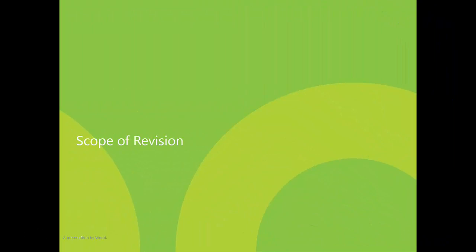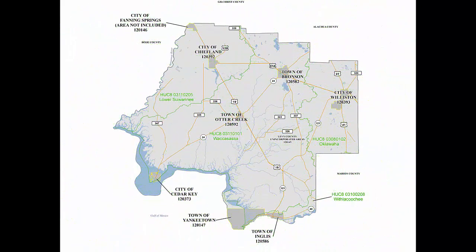The next section of this presentation will go through the scope of the map revision. What you're seeing in front of you is a map of the entirety of Levy County. You can see that Levy County is touched by 4 watersheds as defined by the United States Geological Survey. This project focused on the Waukesasa watershed.